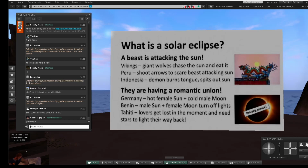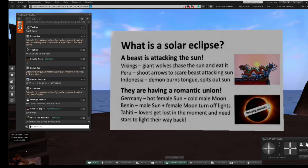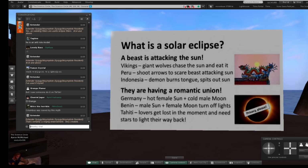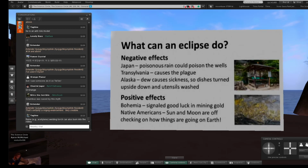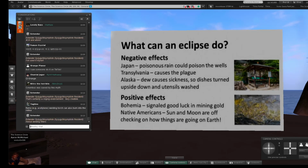Okay, now I'm 10 minutes in, so I want to keep moving on here because my primary thing is about how to predict. So you can kind of read the other stuff. In other words, they're having a romantic union. So you've got either the female sun and male moon, or the male sun and female moon, and I think that's kind of cool. The one I like is the Tahiti one, where the lovers get lost in the moment and need the stars to light their way back, because during a total eclipse you're able to see the stars. And it actually gets cool, and the animals react to it. It's most cool. I've never experienced one.